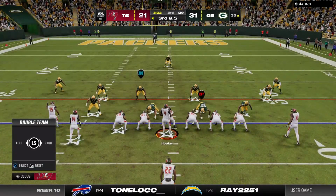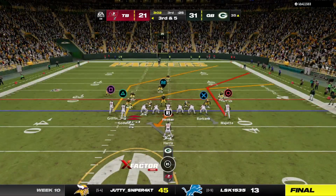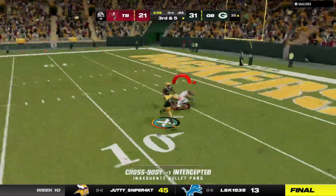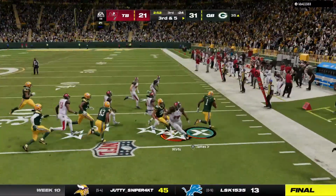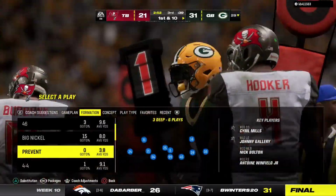In need of a conversion on 3rd down. They had the big play to start the drive, not much since. Off the play fake, Hooker. Well, he tries to force it in, and it's intercepted. Derwin James with a pick, and the Packers will take over here just shy of the 30.